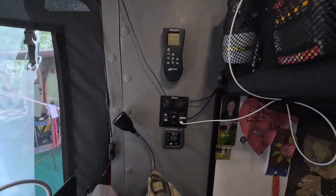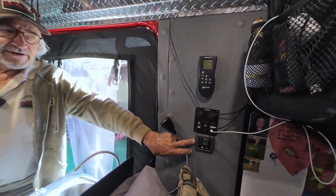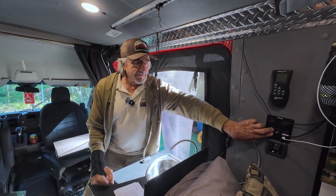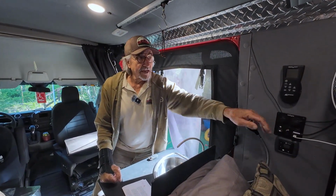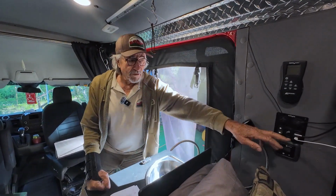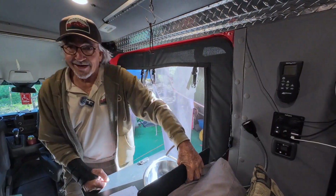And your little control panel here, tell me about that. Yeah, that's my Propex heater. It's a thermostat for my Propex heater that's mounted underneath the seat. This is obviously my lights on and off, 3-way switched. These are just cigarette plugs that handle my reading lights. And then I've got, of course, I have to have my USB outlets for all my technological stuff.